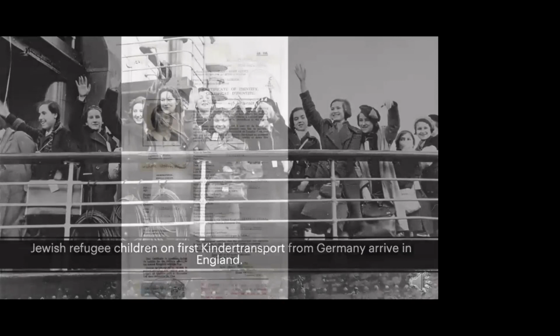Lucille's British identification papers, which she received upon arriving in England, are seen here. At first, Lucille lived in an orphanage, but after a few months, she was hired as a nanny by an English family. She worked hard and was paid little, but she had a safe place to live.